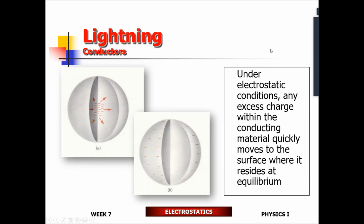All right, so the safest place to be during an electrical storm is inside a metallic enclosure. It looks like a conductor, so as soon as you put net charge on it, the net charge is going to repel to the surface. You're on the inside, you're perfectly fine. Got it? You're inside an airplane, you're perfectly fine.